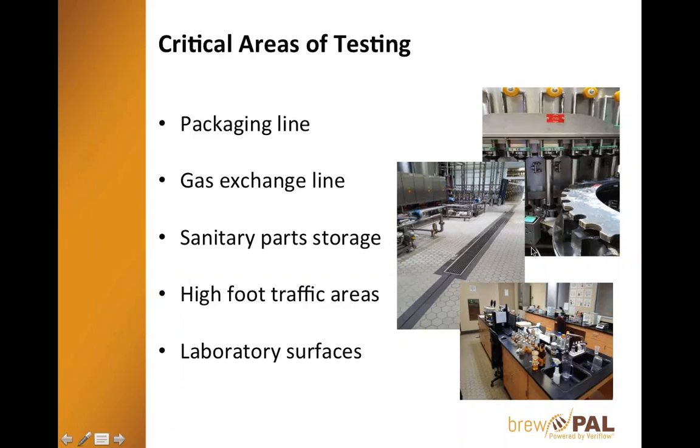And then finally, as a quality control check on our own quality assurance staff, it's a good idea to regularly test your laboratory surfaces. You have a ton of different samples. You can see in the bottom right picture there, that is what our lab setup looks like. You can see all those samples sitting there on the desk. We want to make sure that we're not cross-contaminating any of those samples by regularly checking the cleanliness of our laboratory surfaces.